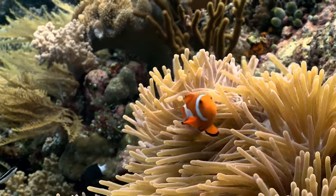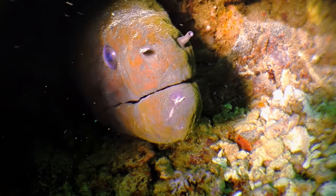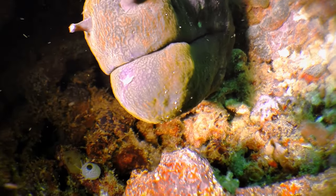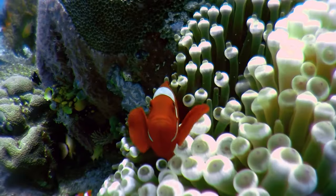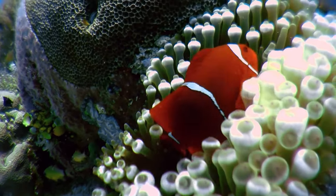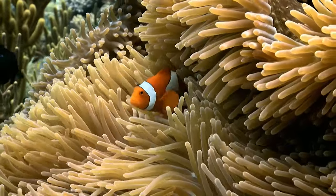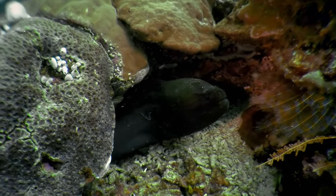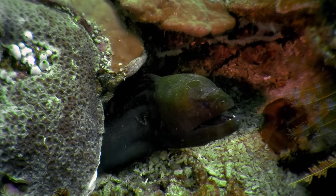Not much more than 10 centimeters long, these adorable little fish would make a great snack to a moray eel. These prehistoric-looking fish stay in crevices and holes and like to ambush unsuspecting passersby. Clownfish are homebodies and don't stray too far or too long from the safety of their stinging residents. Outside of its protection, it's not just eels, but also sharks, stingrays, and bigger fish that may try to eat it.